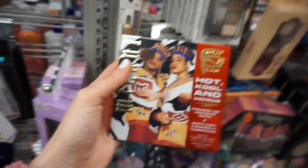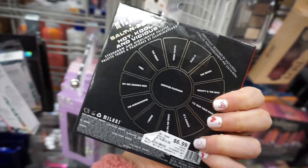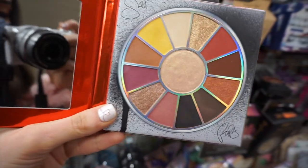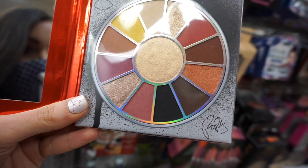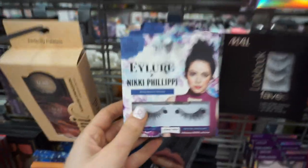Milani Hot, Cool, and Vicious collab they did with Salt-N-Pepa. And this was $6.99. And this was a fun palette. So here's what the inside looks like. It was covered in plastic. And you even got a highlighter in the middle. So I thought this was so cool. I love finding collab palettes.